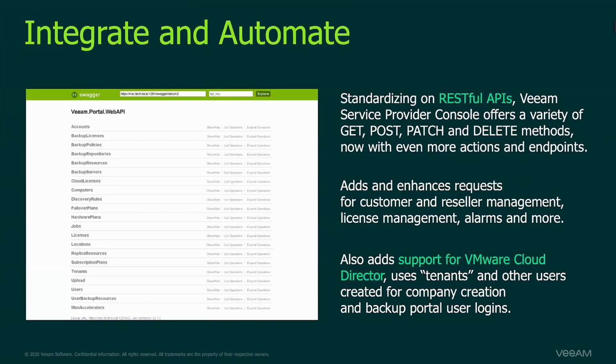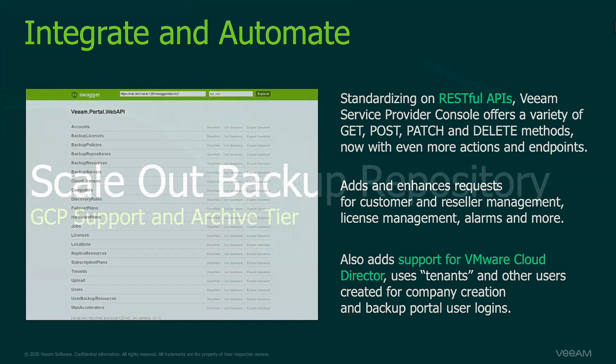We've also integrated and automated them into the RESTful API, as well as the actual console itself, the Service Provider Console that I showed in the previous session. They both work together to deliver a lot more value to our providers for managed services.